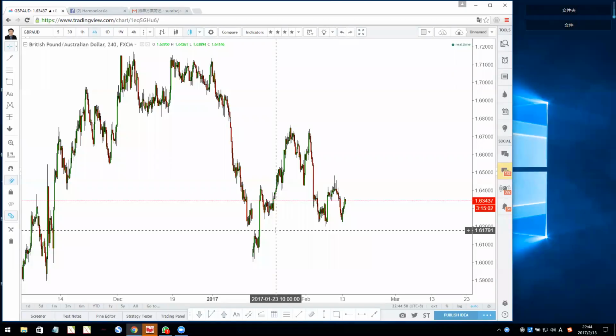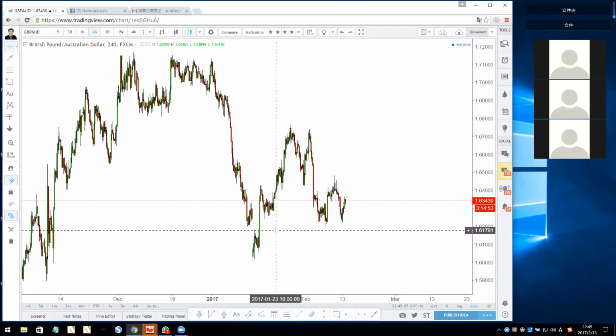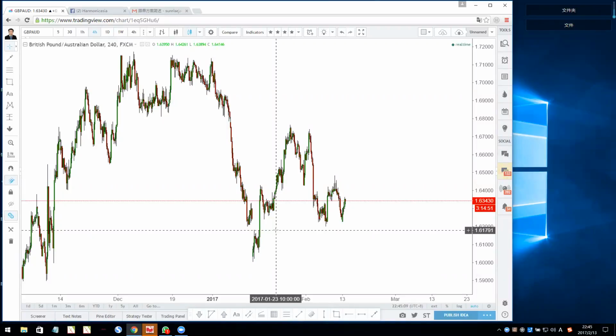So you can just use the structure to help you find some good place to take your profit. You must learn how to set your profit, how to set your target. I already taught you guys about this.